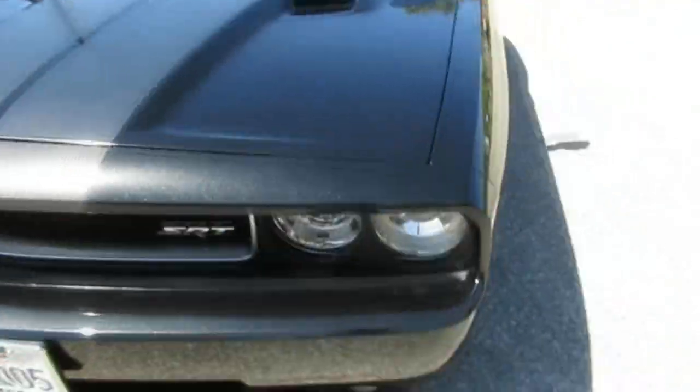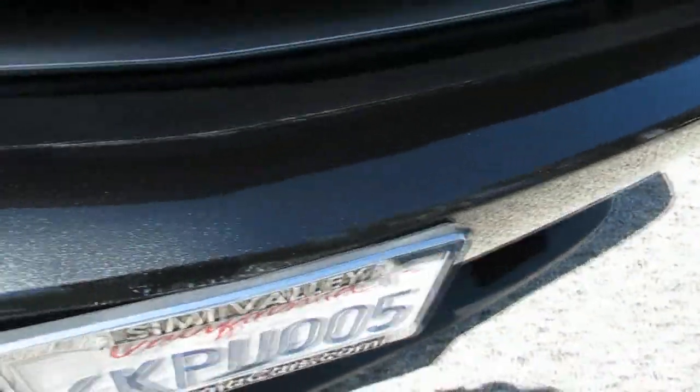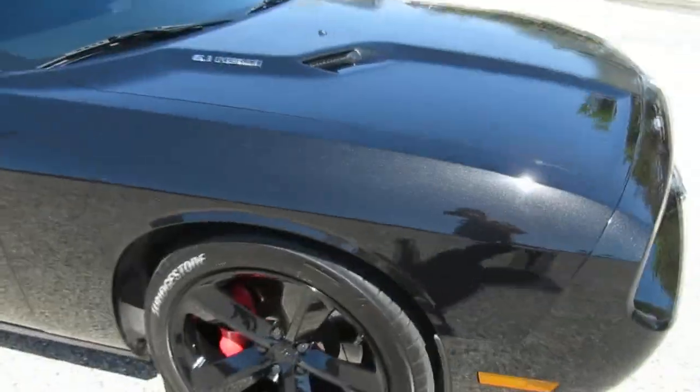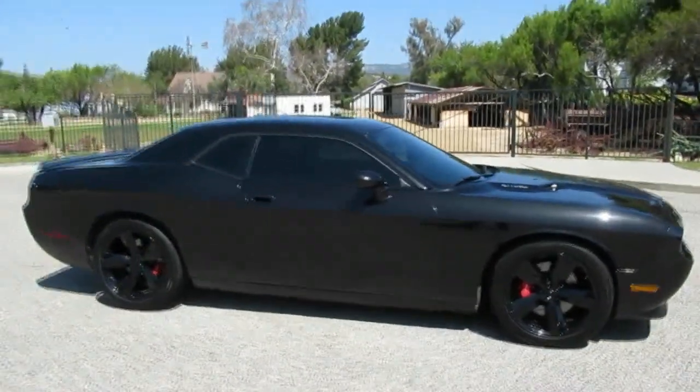Just really straight. Got a couple little things in the paint here and there. A little bit of light cracking there on the front. Somebody probably barely tapped something. There's a couple of scratches around the car, but you know what? For being, what is it, 13 years old? Really good shape, and it's only got about 80,000 miles on it.